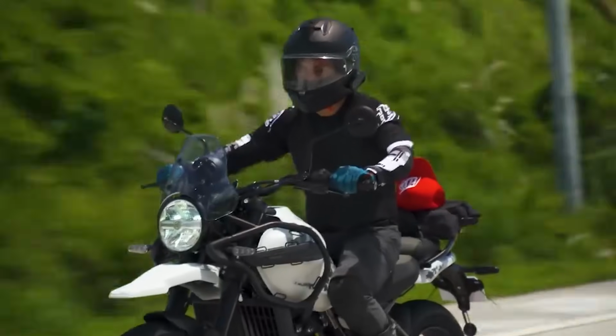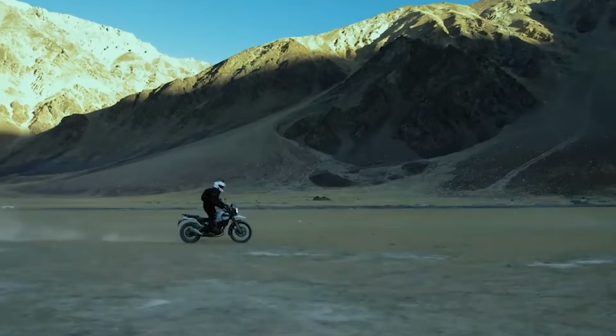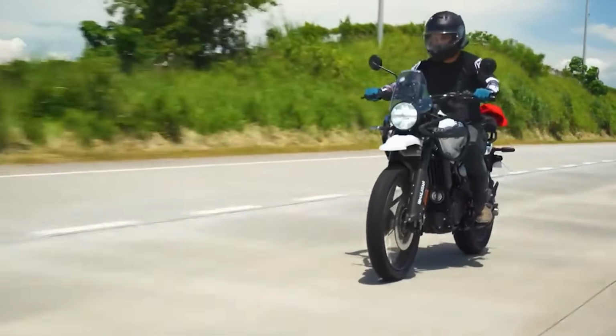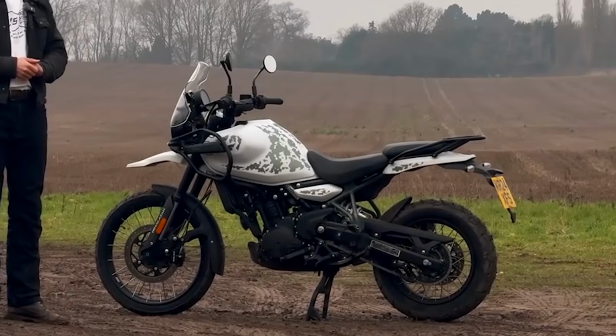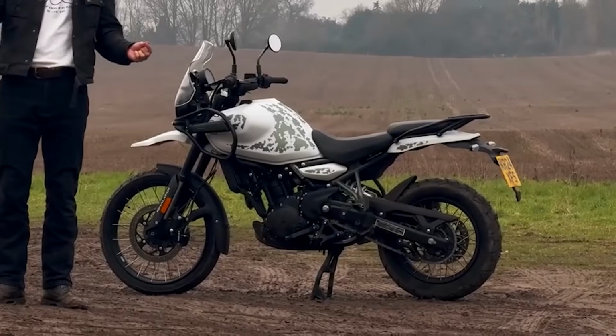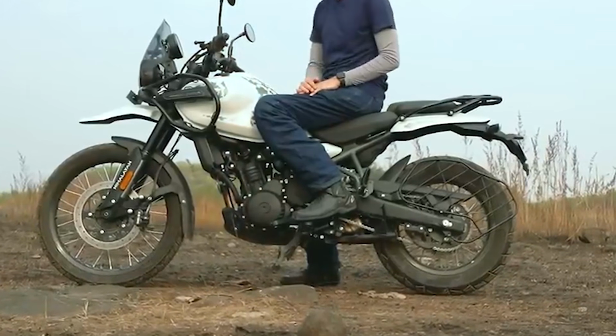None of this means the Himalayan 450 is a bad motorcycle. It's still rugged, comfortable, and great for slow adventure touring. But that smooth new engine everyone celebrated, it hides a rough side that shows up with real-world miles. The Royal Enfield Himalayan 450 reminds riders that even all new doesn't always mean all fixed. Sometimes the upgrades just move the problem somewhere else.